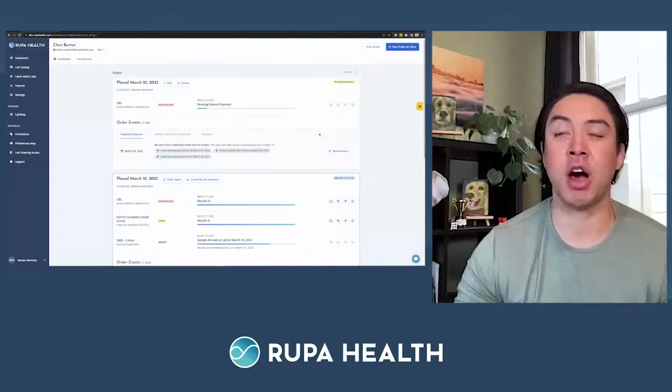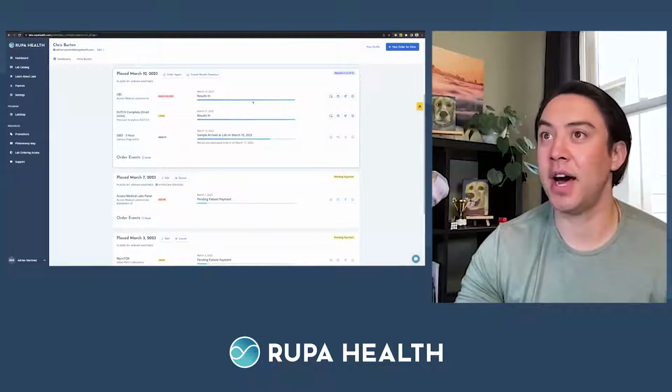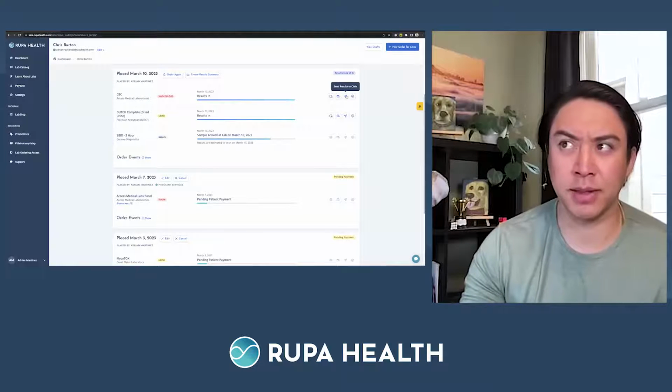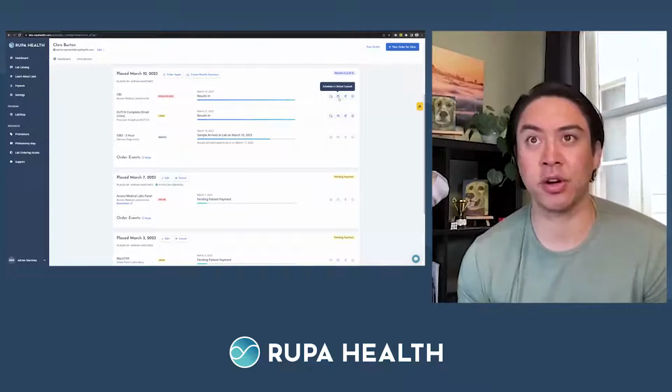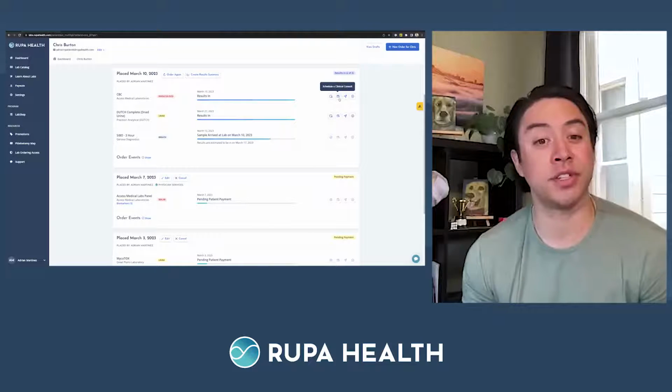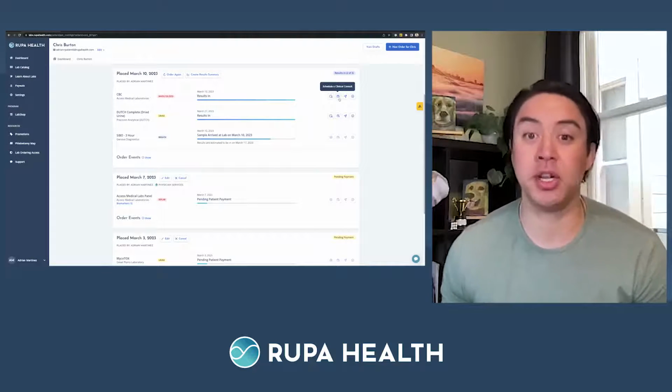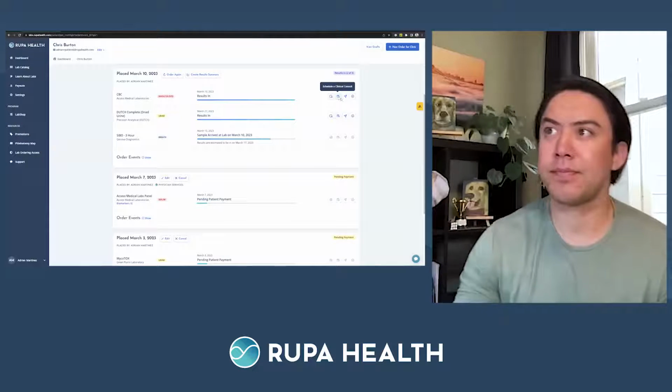From there, I can just hop in. I can see 2 out of 3 of my results are in. I can download those results. I can send them to my patients. I can even schedule a clinical consultation. So if I do need some assistance interpreting those results, I have access to be able to schedule time with a clinician from the lab that I order the test from.